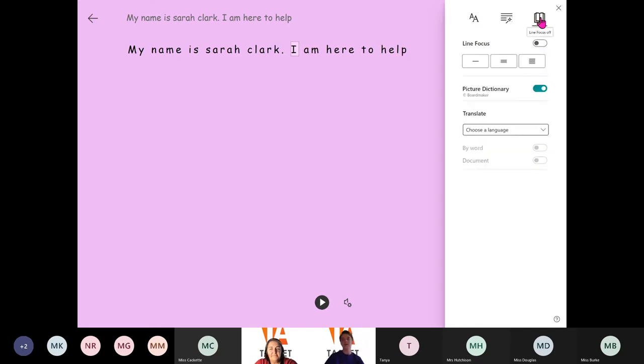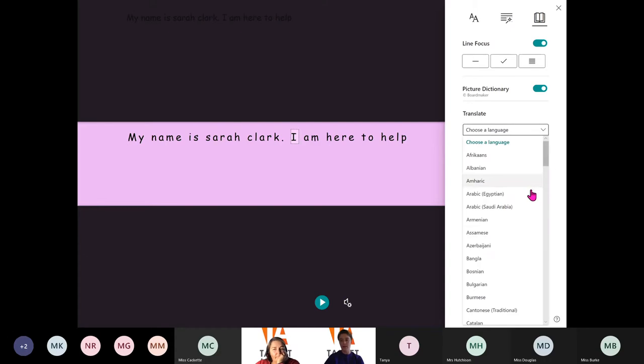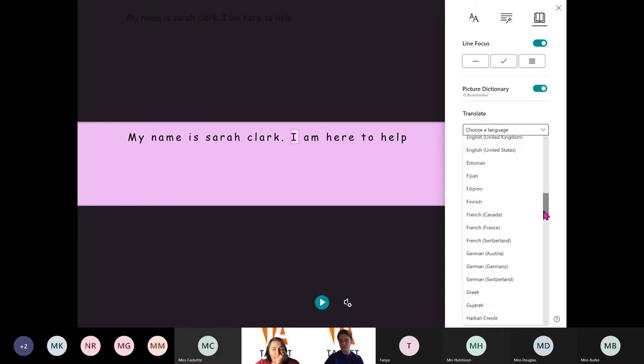And this bit at the end, again, you can make it so that it's one line, two line, three line, so helping your students to read, but you can translate as well. So if that's a student that has got English as their second language, I can change it to their spoken language, French.